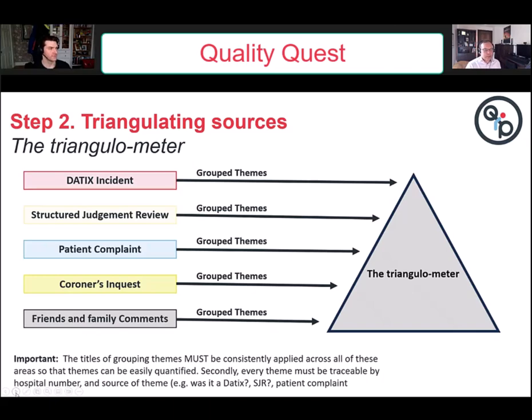So then it goes through triangulating. The triangulating is nothing too fancy. It's not some kind of spaced-out machine that does fancy things. All it really does is look at themes and say, yep, that theme is also in mortality and is also in friends and family comments, or that theme is in Datix and patient complaints, and then tries to emphasize this. It's really important, because if we don't triangulate, we'll have slightly different information from different sources. Let's say structured judgment reviews: the person has died, sadly. Now, people who have died may have slightly different types of incidents to people who have survived. And unless you collect that Datix information, it's there.